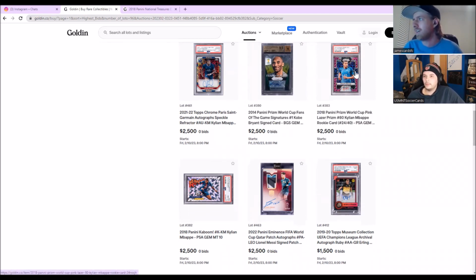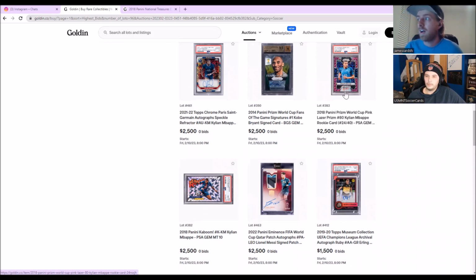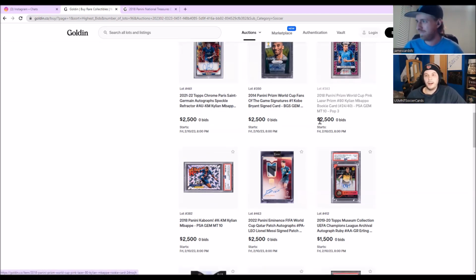Then you have a super low numbered Mbappe PSA 10 from the 2018 Prism set. Of the colors you can go with, I think this is probably one of my favorite ones. You do have a lot of low numbered options, but that's just a really nice looking one. Yeah, I've always liked that laser one because I owned a random player, and I always looked at it and thought, man, that looks just beautiful. So on an Mbappe, that would be sick.